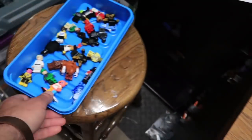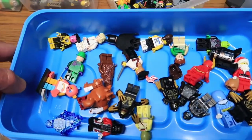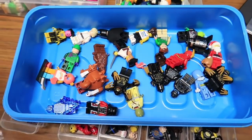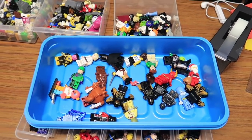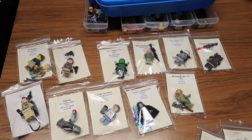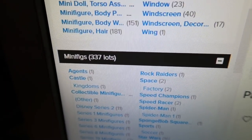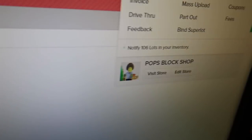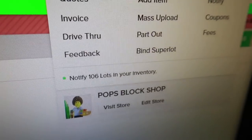So we are moving. I forgot I had to go through this too. I'm going to get through this before I get up to my other table, the part out stuff. So it's all right. Printing minifigs is the number one priority. It should be. Get through what I can get through and then part out later at the end of the day. Oh, and I was just over 300 minifigs before I started. Now I'm at 337, and I parted out a number of them as well. So we added 106 lots so far today. That is really good.